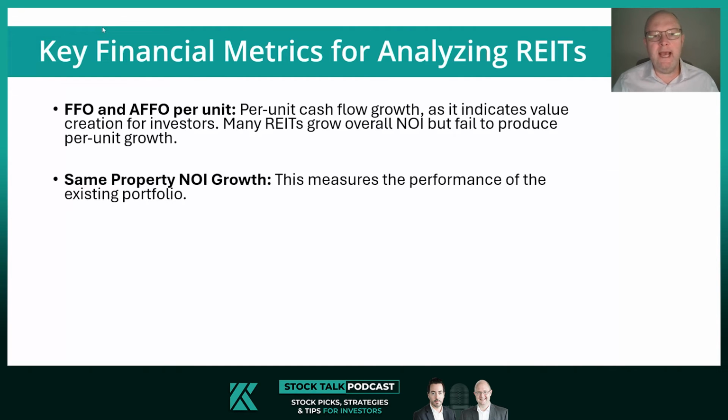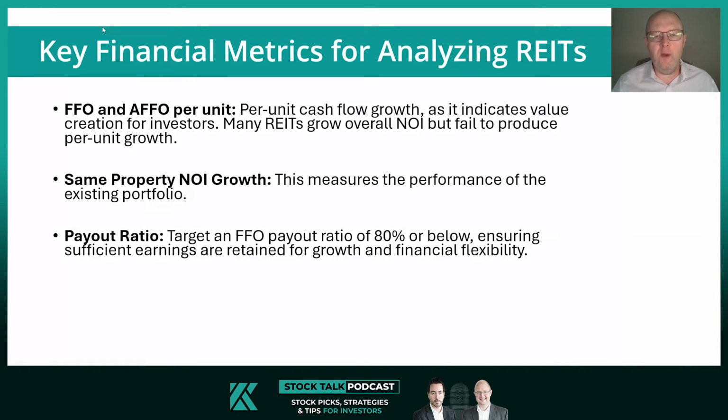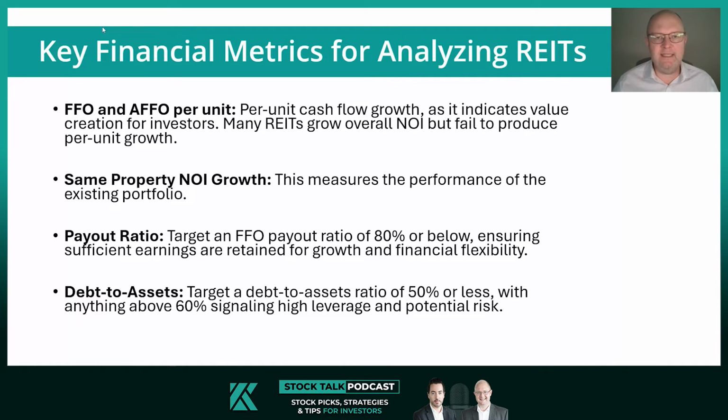Same property net operating income growth really measures the performance of the existing portfolio. Are the rents increasing? Are there good fundamentals there? Payout ratio: how much of their cash flow are they paying out to maintain their dividends? If we're looking at FFO, we're targeting payout ratios less than 80%. Debt to assets, so analyzing the debt leverage.